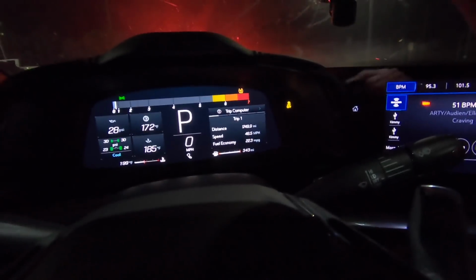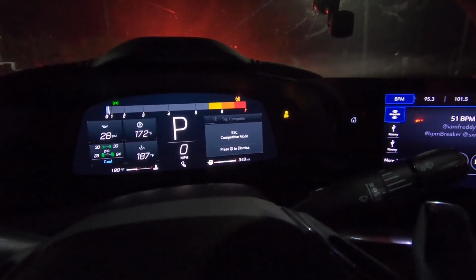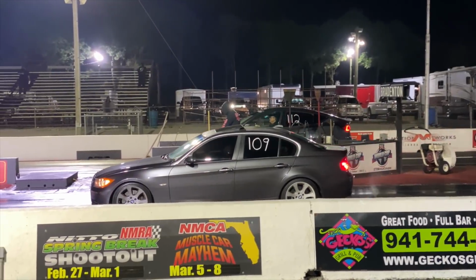So I think we took off at like 1700 or maybe 2000 RPM. We got a 1.66 60-foot, but then our top end suffered. I mean, we ran 11.4 at 117. I turned the car off, turned it back on, tried putting it back into competitive mode, and it works. So I think it just needs to be turned off and back on. Looks like we got a Tesla Model Y. Let's see what this thing can do. It's gonna be the quietest race ever.